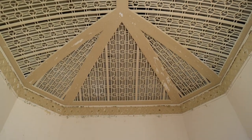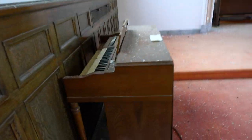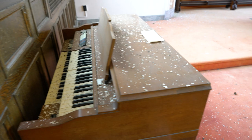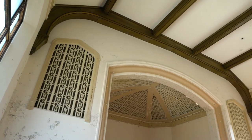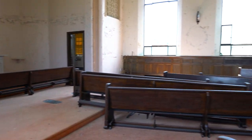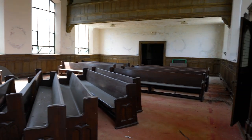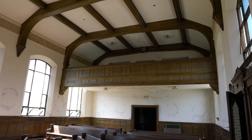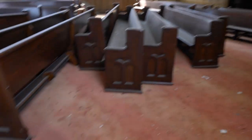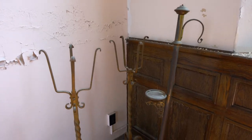Here's the altar. Cool little altar. Still got like an old organ piano here. See the scattered pews. And then there's the balcony up there. We'll go up there in a minute. Remnants from the chapel.